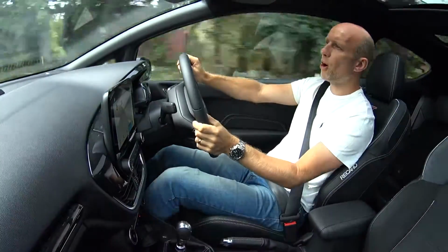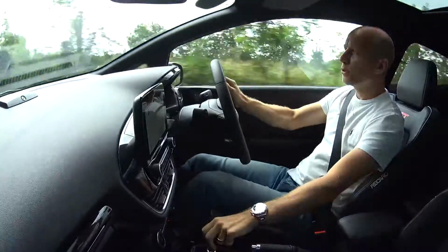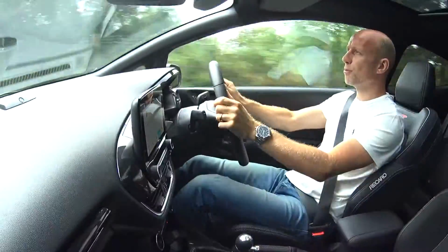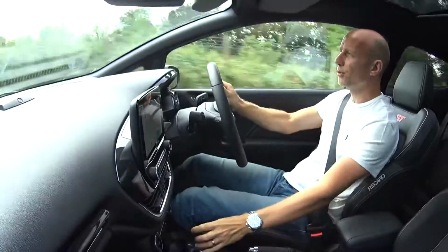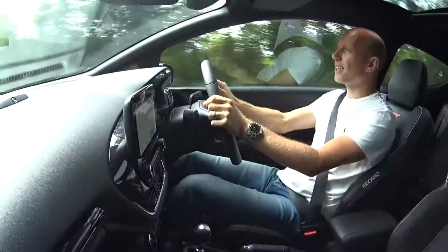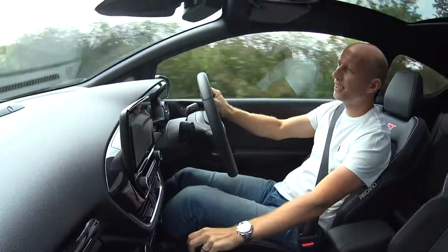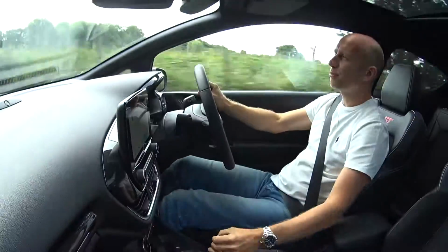There is a little bit of piped in soundtrack through the speakers, but it's not a huge amount. What you're hearing is genuinely the car's engine, and I've got to say, it sounds fantastic. Certainly when you get it higher up the rev range, it certainly does reward you.